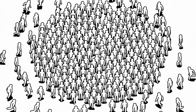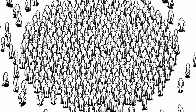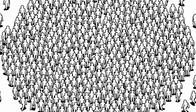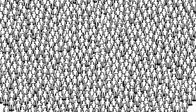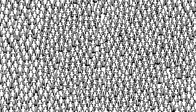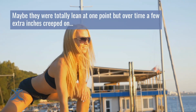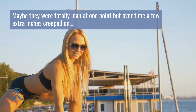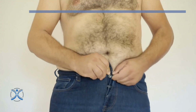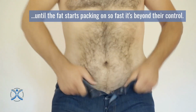Now, how does that apply to humans and getting fat? The scenario I'm about to lay out for you may seem very, very familiar because it's actually what happens for most people who lose the fight against fat. Maybe at one point they started off totally lean, but a few extra inches crept in, and then a few more inches accumulate even faster until the fat starts packing on so fast it's beyond their control.